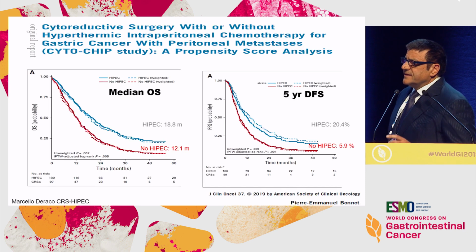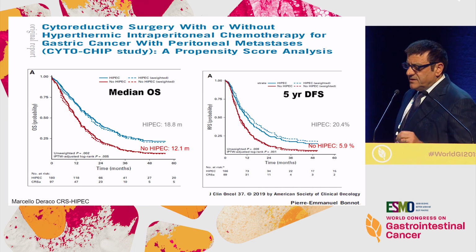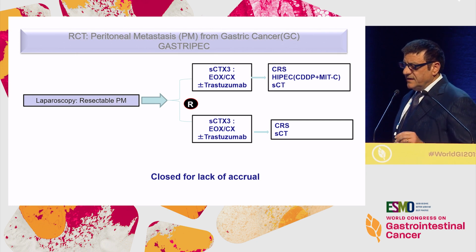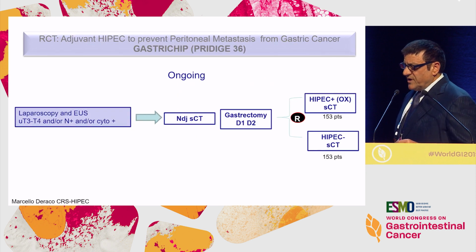Some words regarding gastric cancer. Very good results were very recently published in patients treated by the Lyon group. You see, in terms of overall survival and disease control, two trials were proposed for gastric cancer: the GastroPEC, in the presence of metastasis, where the patients were treated with systemic chemotherapy and then randomized to cytoreductive surgery with HIPEC versus cytoreductive surgery alone, but the study was closed for lack of accrual because most of the patients with peritoneal metastasis who underwent systemic chemotherapy showed progression.